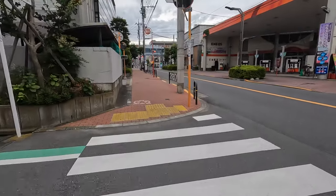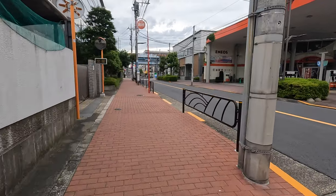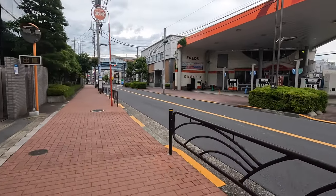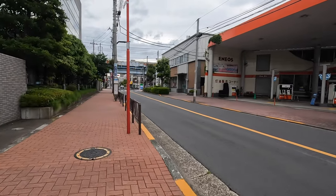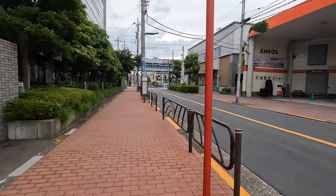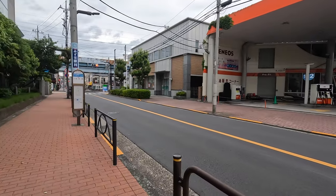Let's go this way. Oh, is it closed? Oh, that's weird. Huh, I guess it's closed. It doesn't even look that run down. It's a big one too. Especially for Tokyo.